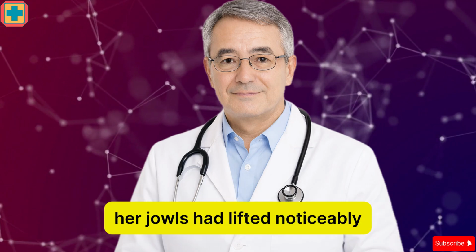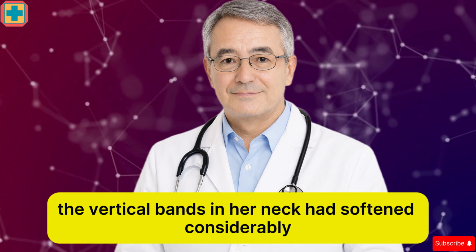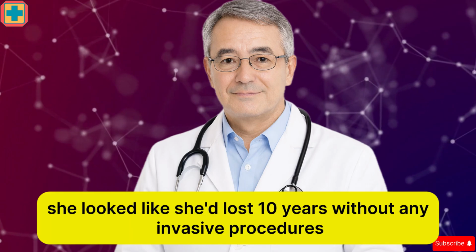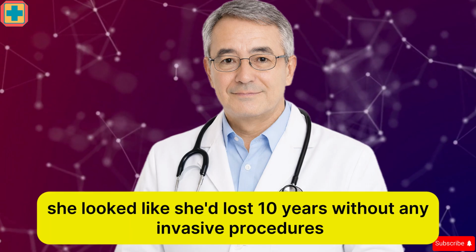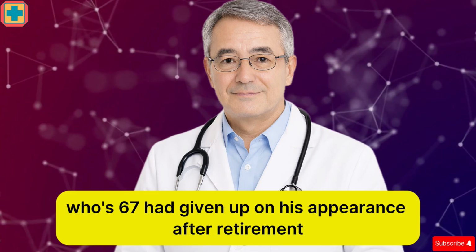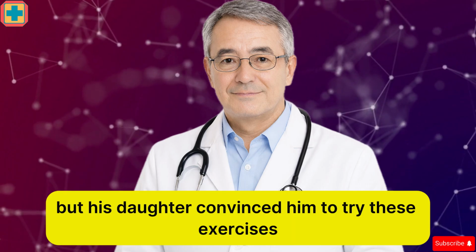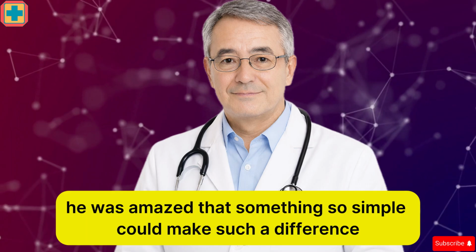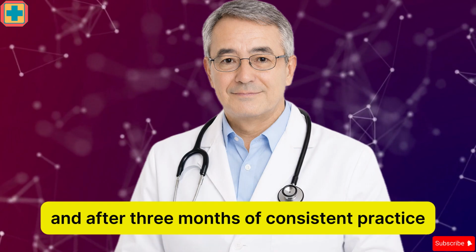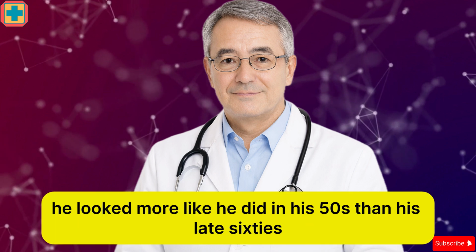Her jowls had lifted noticeably, the vertical bands in her neck had softened considerably, and her overall facial contour was more youthful. She looked like she'd lost 10 years without any invasive procedures. Another patient, Robert, who's 67, had given up on his appearance after retirement, but his daughter convinced him to try these exercises. He was amazed that something so simple could make such a difference, and after 3 months of consistent practice, his wife said he looked more like he did in his 50s than his late 60s.